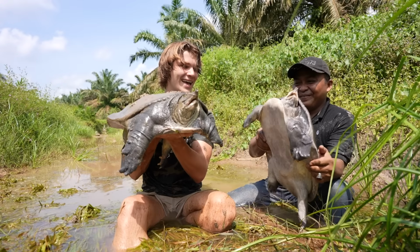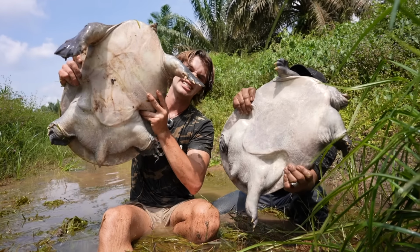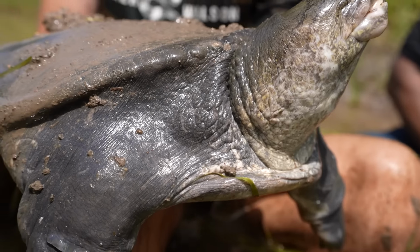Look at that. Big turtles. On the side, you can. Wow. So super heavy. Very big. One of the most epic animals we've found on this trip for sure.